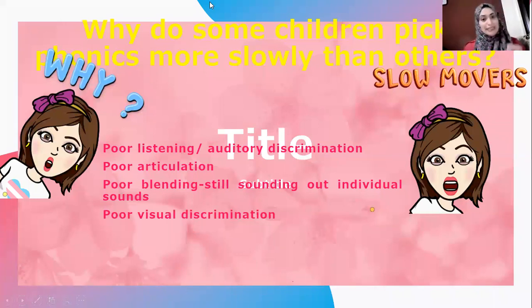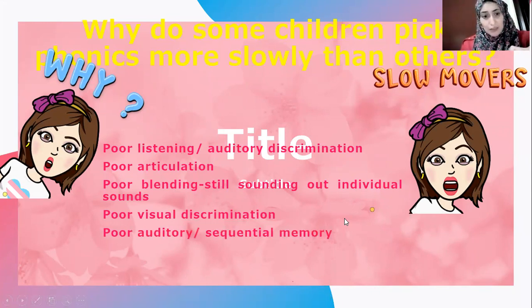And poor visual discrimination. What is the meaning of visual discrimination? Visual discrimination is the ability to recognize the difference between letters in the written form. So some students lack this ability and are unable to recognize words because maybe they have something wrong with their visuals, so this hinders them from understanding phonics, and so they are slow movers.